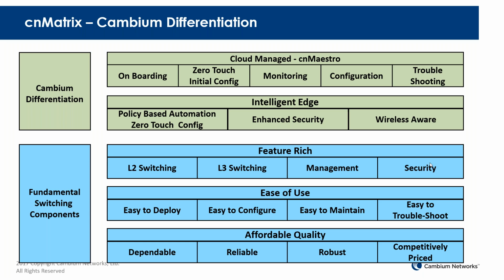Okay. Hey, so thank you very much, everybody. cnMatrix, the level of interest that we're getting is quite strong. So we're all very, very excited. We were targeting November for a release, and we just barely hit it. I think we started shipping in November. But anyway, the switches are shipping. Again, we feel really good about the quality of these switches, as well as the features and the capabilities.